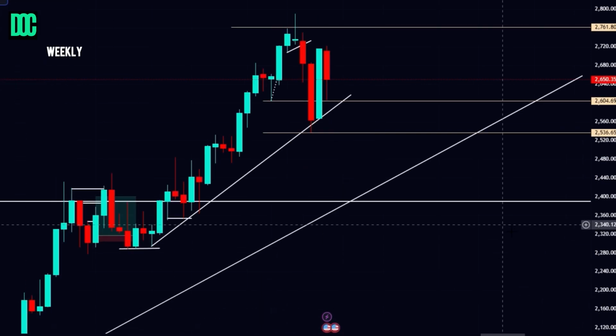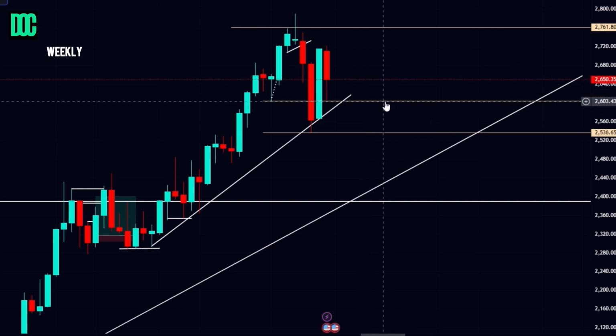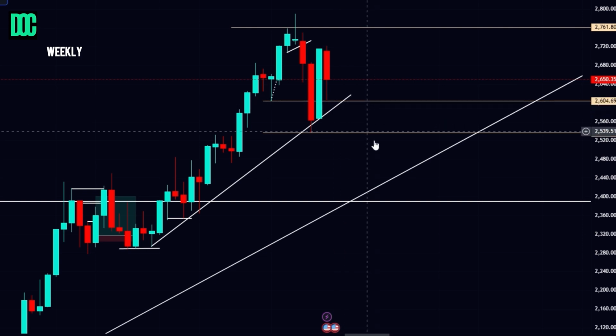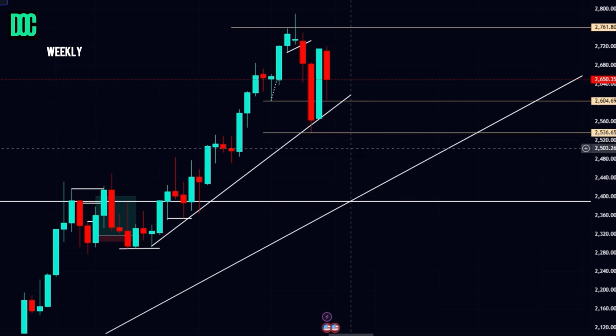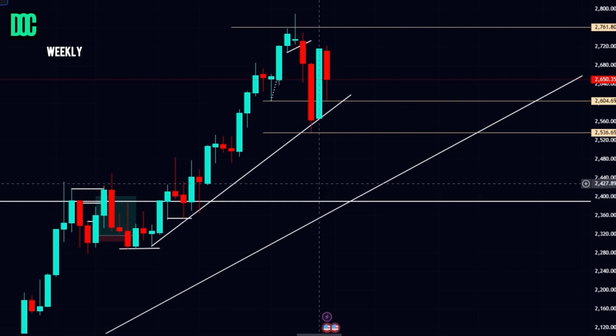So guys, these are the levels we're going to be keeping our eyes on, right? We're going to be looking at the 2600 level to see how price reacts from there when price gets there, but I believe price is going to break it. When price gets to 2535, we're going to see how price reacts from that zone. If it breaks it lower, we'll see how price will react from 2500 and then the 2430 level, right? Those are the zones we're going to be looking for buys.